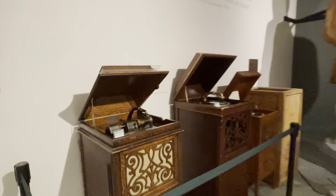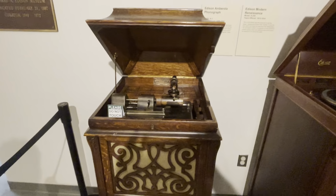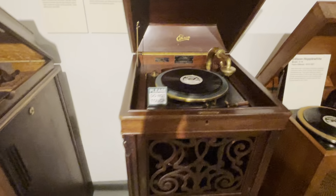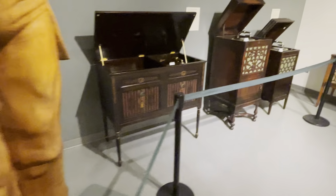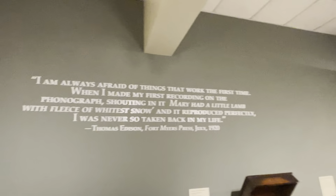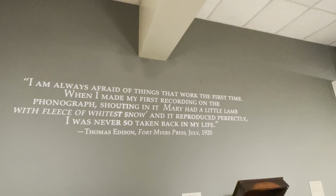Here's some more. Priceless. Just priceless. Brian, look at this thing up on the top. Okay, I am always afraid of things that work the first time.